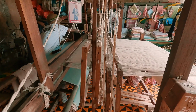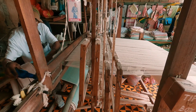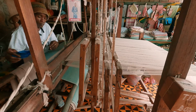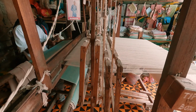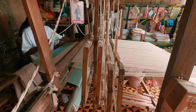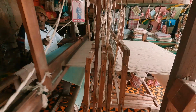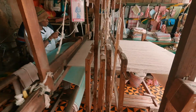This is the oil for making the shaft to slide. But we use kerosene oil here because when I use grease, it can stain my fabric. So I use kerosene oil because it doesn't stay on the fabric. Kerosene.